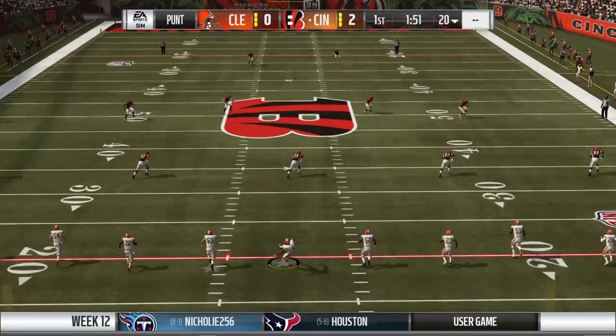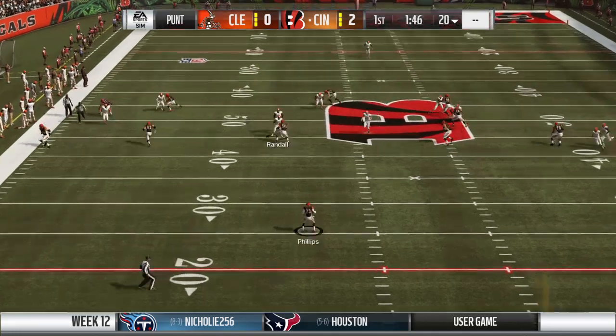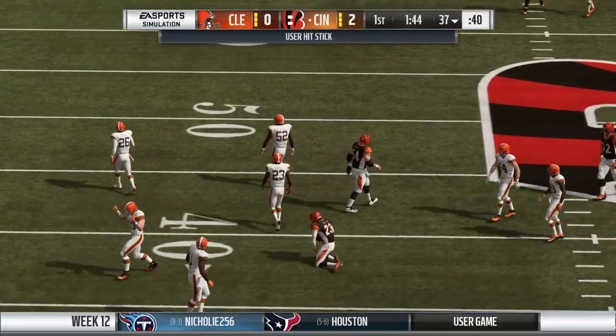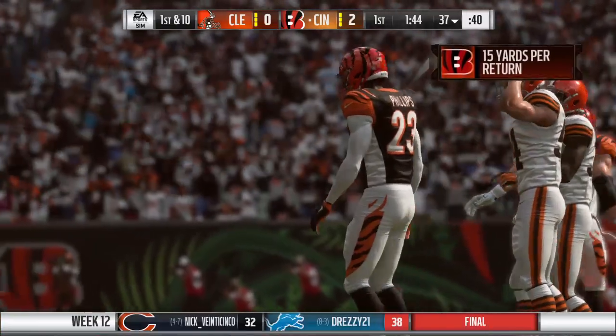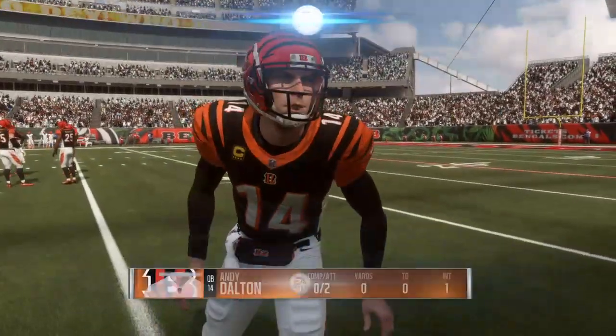After the safety, remember, they also need to give up the football, and here's the free kick. And an alley to run. Cincinnati now ready to take the field.